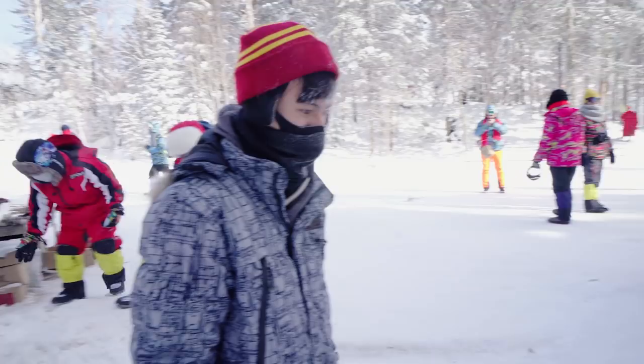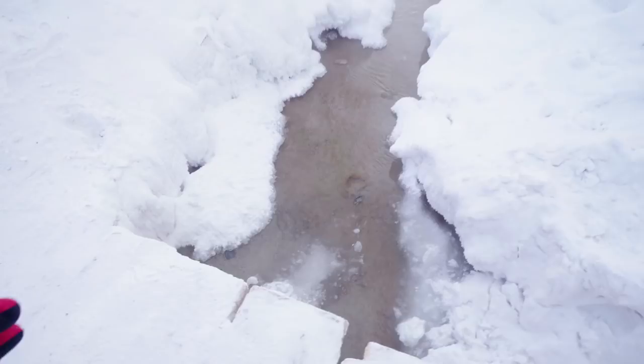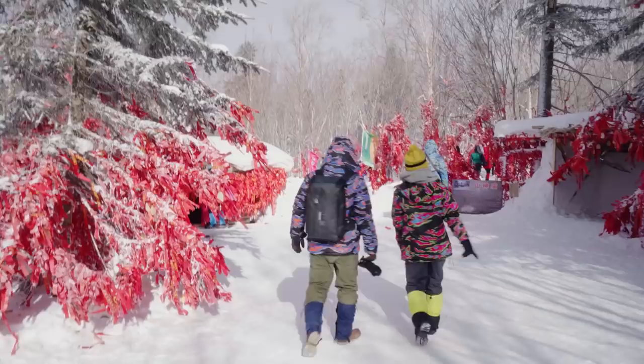Okay, so right here, see everything around me is frozen, right? Except for this stream. Nobody knows why, but it just does not freeze in winter. It's just a special stream.